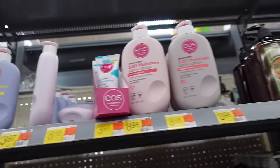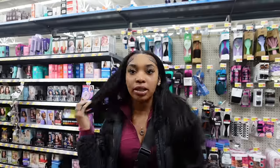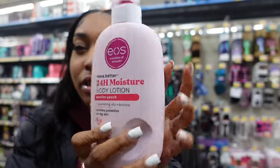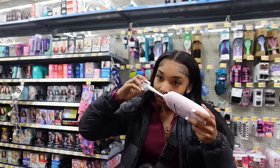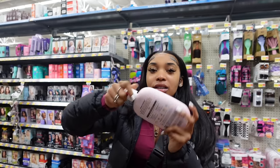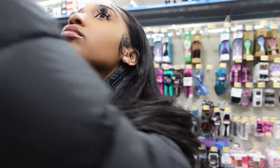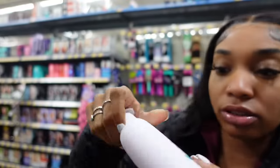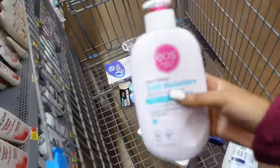Okay, so they do got the yellow lotion, but it's real limited. I might just wait until I go to Target to get them. But I've never seen this before, but I don't even like peach like that. I could see somebody liking this. It don't smell bad. I'm just not a fan of peach. I might get the fresh and cozy one right now though, because I never see this one in store no more. Yeah, I'm about to get this one.